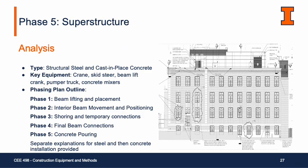Our superstructure consists of both steel and concrete elements. We selected equipment specifically suited to each material, aiming for efficiency and safety in installation. In the following slides, I'll outline the key phases for steel and concrete work, the equipment involved, and our approach to phasing.